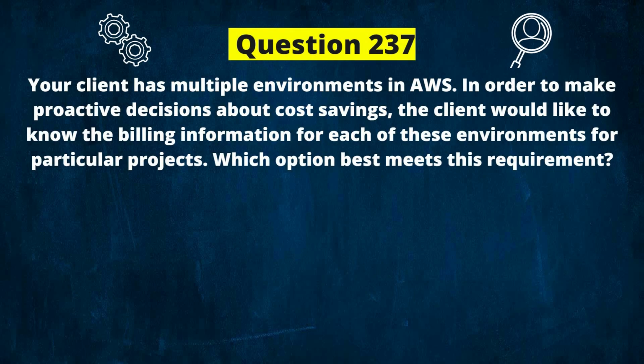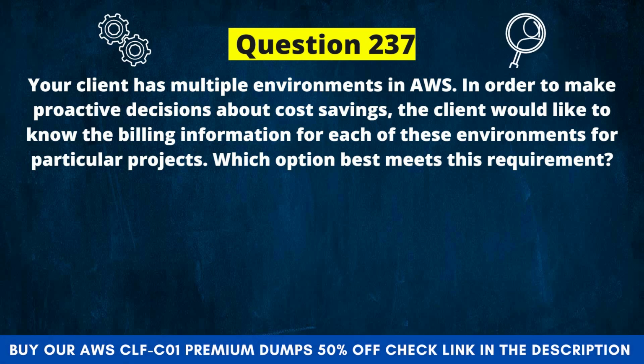Next question. Your client has multiple environments in AWS. In order to make proactive decisions about cost savings, the client would like to know the billing information for each of these environments for particular projects. Which option best meets this requirement?